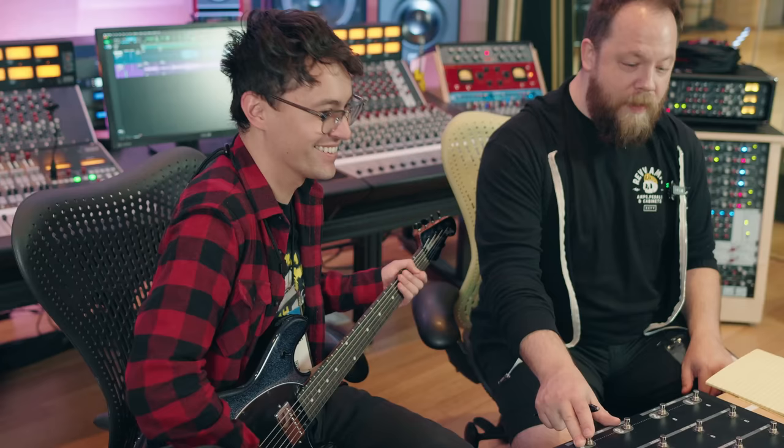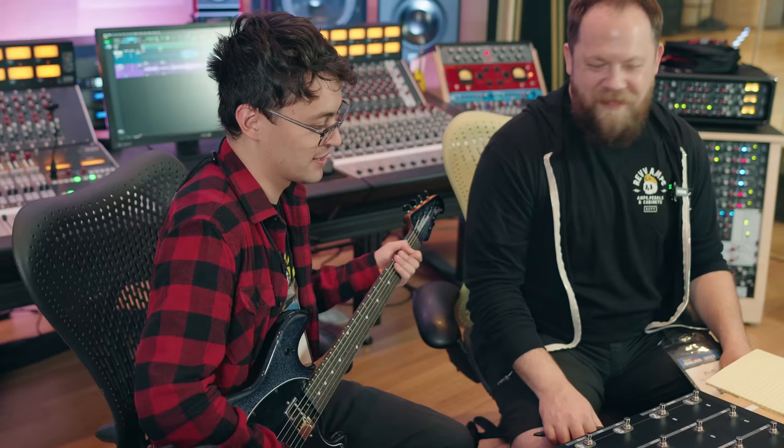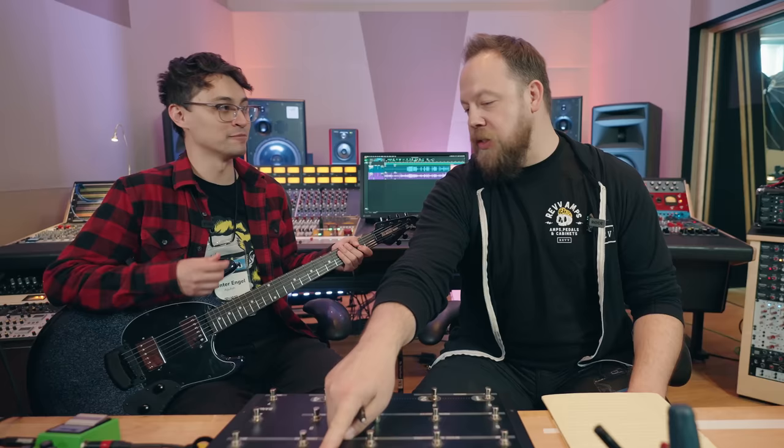Okay, amp number six. That is my least favorite one by far. And if that's the most expensive one, I'm going to be very, very sad. Okay. This is number six. This is basically one is mute. Okay, all right.